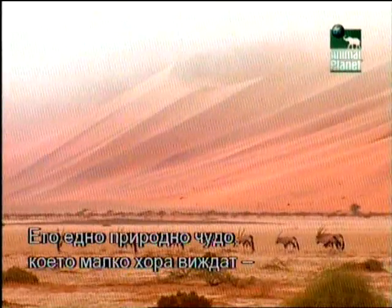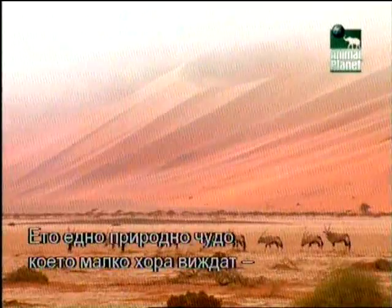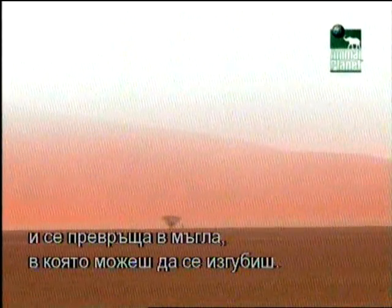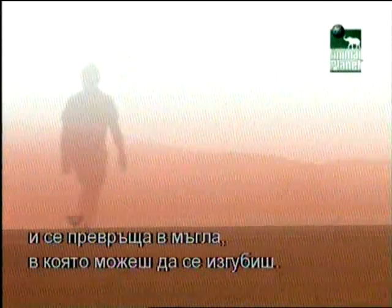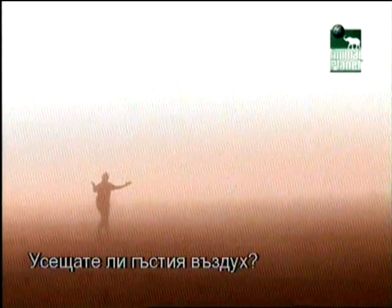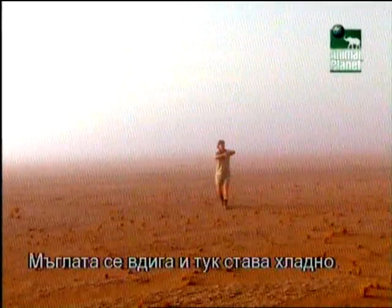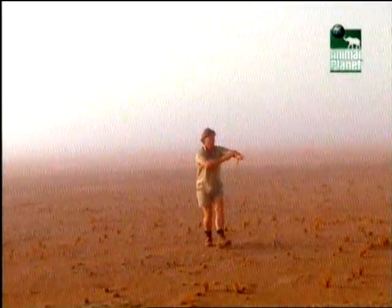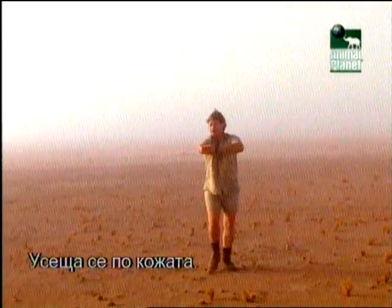What's happening here is a natural wonder that so few people see. The desert shrouded in fog. Moist air from the Atlantic Ocean hits the hot desert and creates a fine mist you can actually get lost in. What a privilege, right on the spot when one of the mysteries of the desert is unveiled all around Steve. Can you feel how thick this air is? It just starts to settle, and it's quite cool. What a relief, look at this. You can feel it on your arms.